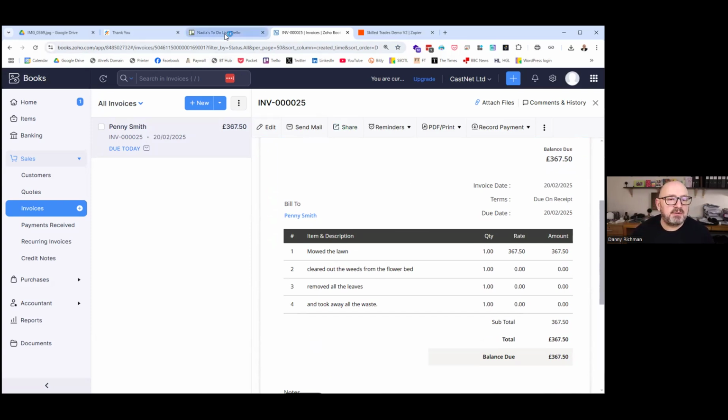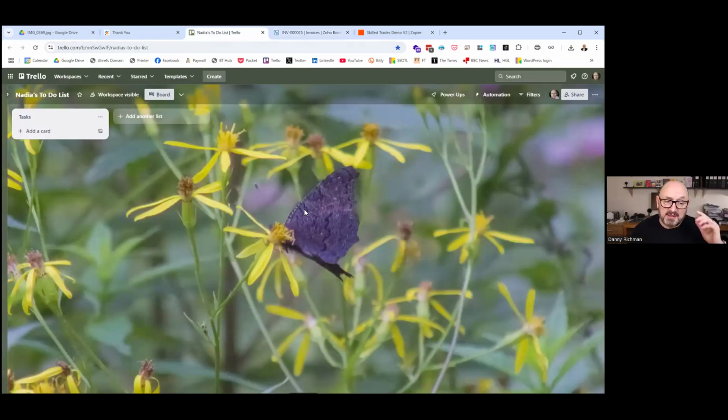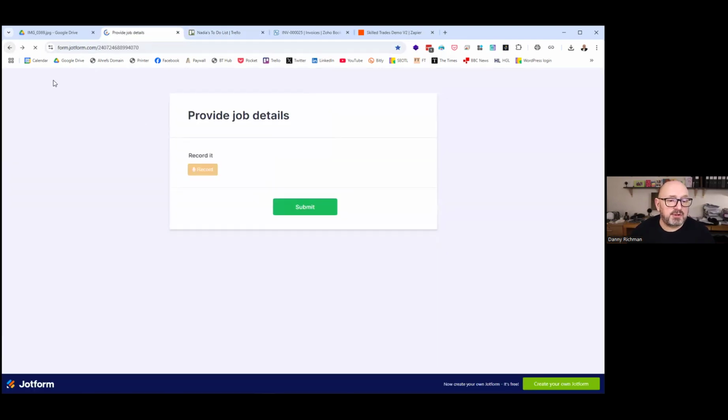Now I'm just going to do another one. So this is Nadia's Trello board where she adds all her to-do list tasks. You can see we've got an empty list of tasks there at the moment. So I'm going to go back to the Jotform, and I'm just going to show you how you don't really need to be so precise in how you give it these instructions. So let me do another recording here.